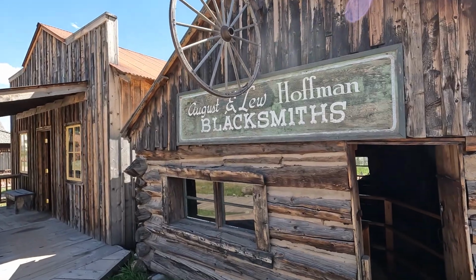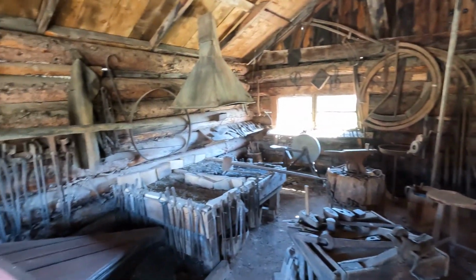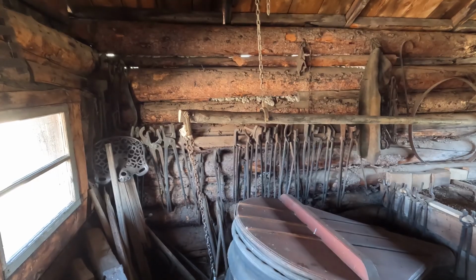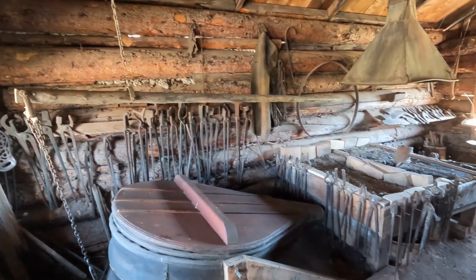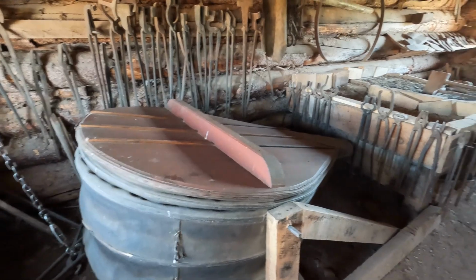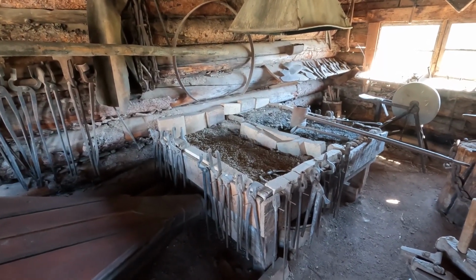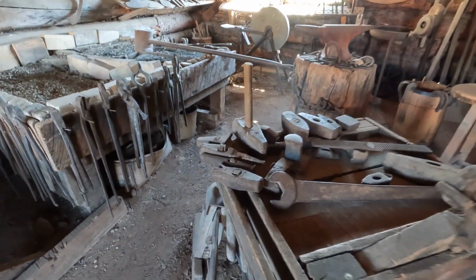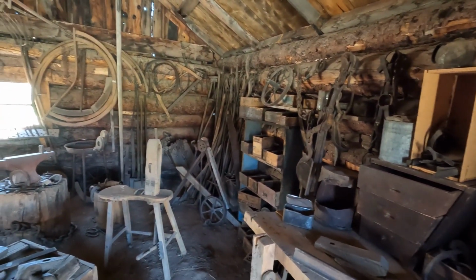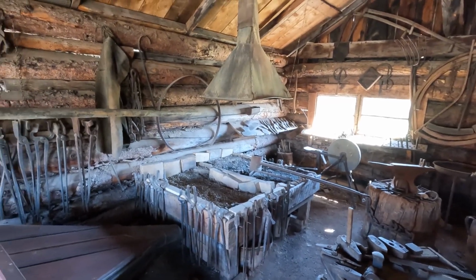Let's take a look at the blacksmith place. The most important place in town. Look at the tools. We have like 100 different hand tools. And this thing here was blowing in air under the charcoal, I'm guessing. Hammers. We have a big wrench. And other things. It's an interesting job, though, to hammer out what the town needed.